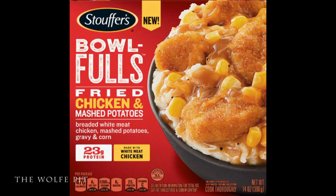In a frozen form, if you had fresh fried chicken and you put everything in it hot, it would be better. But heat it all together and it just ruins the chicken. I don't know, the best thing out of this meal was the corn. The corn was pretty tasty. So other than the corn being good and it being a good amount of food, that's really all I have good to say about it. Which is why I'm going to give Stouffer's fried chicken and mashed potatoes bowlful a 4 out of 10.